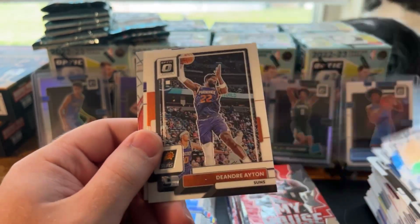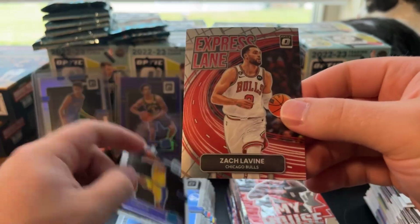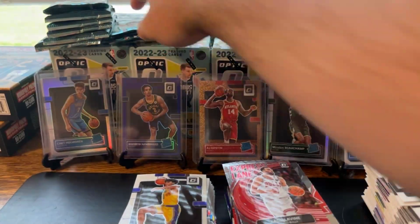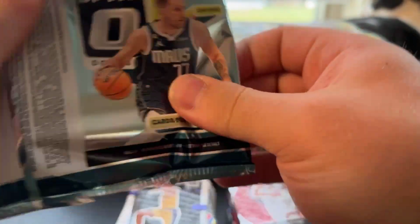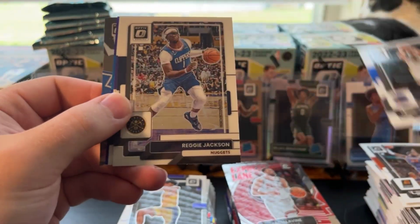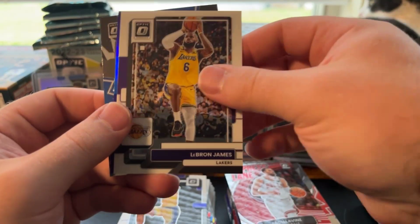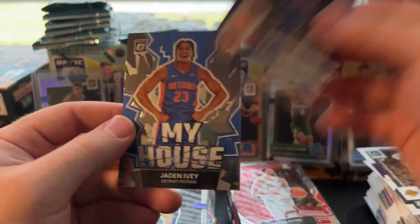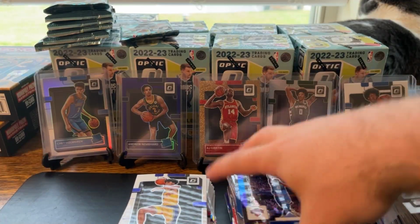Aaron Wiggins, PJ Tucker, DeAndre Ayton, Max Christie, I think the second one of him, and Zach LaVine. Klay Thompson, Reggie Jackson, LeBron James, Jalen Brunson, and Jaden Ivey. Last pack of the eighth blaster here.